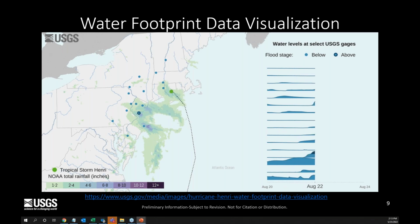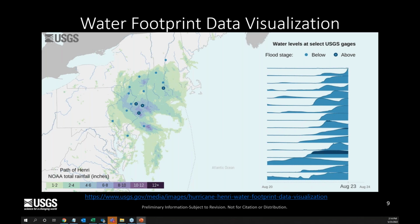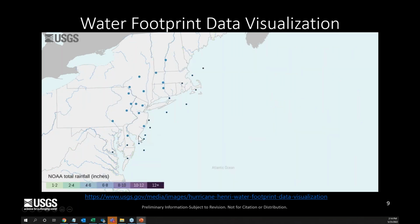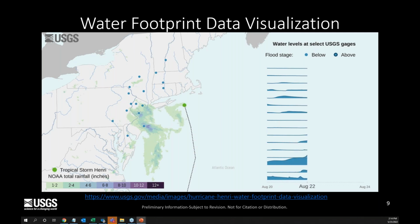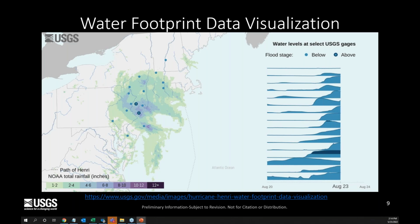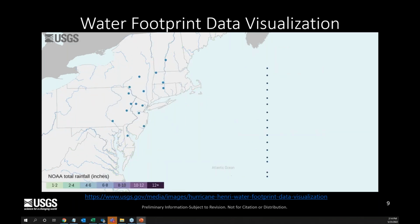Our data folks are working on a lot of visualizations and new tools and toys to communicate some of our flood data out to the communities. And this little guy right here shows the ongoing effect of the landing of Tropical Storm Henri up in New England. You see the onset of flooding through time on the right-hand graphs there, and you see which gauges got up when and what was in flood.